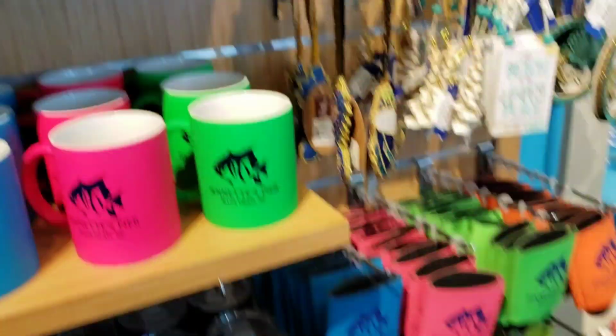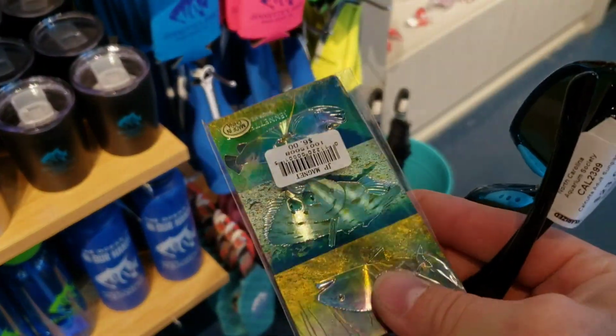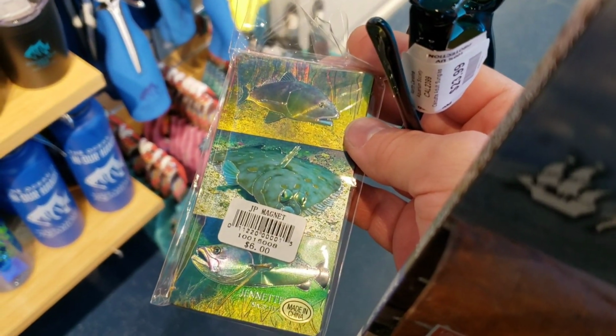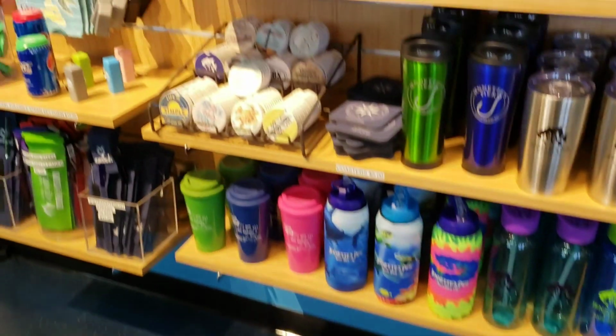They had this really neat magnet too. It's like holographic. And it's actually two sides too. They have things on the other side as well. It's awesome. And they have my favorite sunglasses, Calcutta. So I'm getting a pair of those. But yeah, cool little gifts.